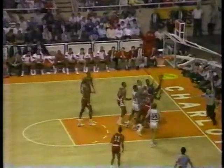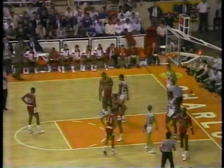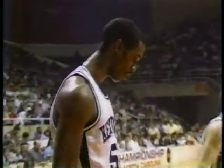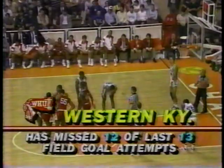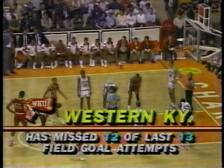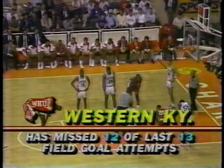Nice pass inside. Johnson draws the foul this time. That'll be on Jenkins. Johnson's just been throttled after 10 points early in the first half. And you're right, James. Jenkins has done a good job on it. He's got very long arms, and it's worked very well for him in the inside, forcing Western Kentucky to change some shots up. And you take a look at them missing 12 of their last 13 field goal attempts. Jenkins certainly has helped in a good measure of those.